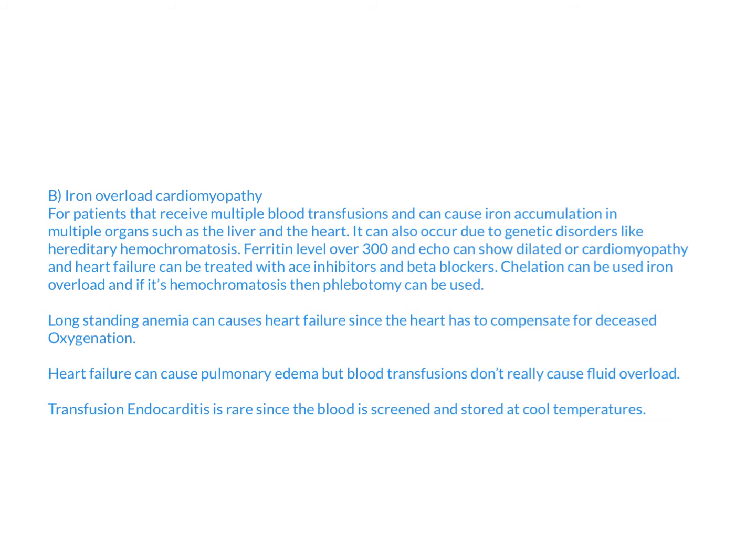Chelation can be used when there is iron overload. So, for example, if it's a patient that has way too much iron in them in an acute setting, you can typically use chelation to help stop the acute phase of the problem. And then if it's a chronic issue like hemochromatosis, you can use routine phlebotomy to help get rid of some of that excess iron. And so for the other answer choices, we have long-standing anemia, which can cause heart failure.